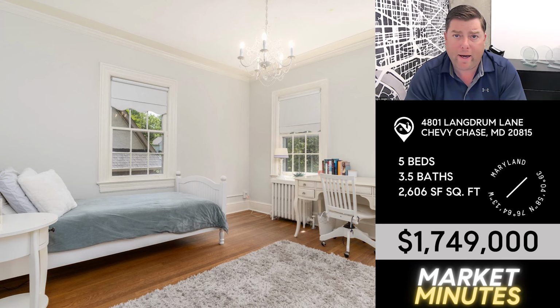Moving upstairs, you have a very nice primary suite, and you can see this renovated glass shower here, and a really big bedroom here. You have two other bedrooms on this level and a hall bath. There is a third level on this house, as there generally is on these older models. You have two bedrooms and an additional bathroom.